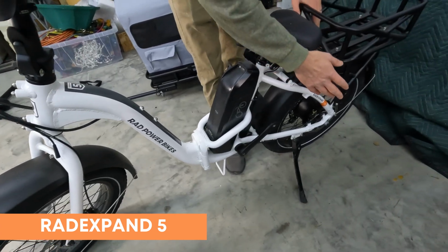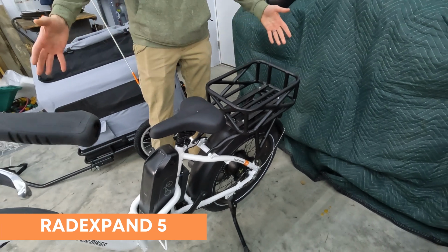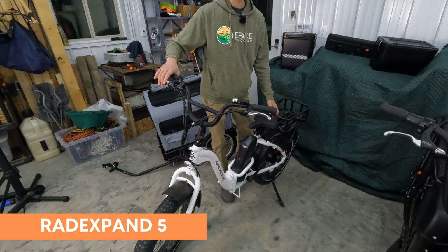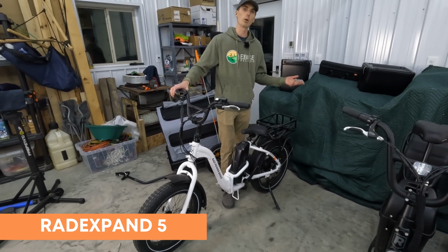Rad Power Bikes also includes this rear rack, and as you can see here, we have the optional small basket if you want to haul some cargo. So overall, it's a more compact electric bike. It's one of the smaller Rad Power Bikes in the fleet, so this is one that you might want to consider if perhaps you're a little bit unsure of yourself, or perhaps you're a more petite rider.